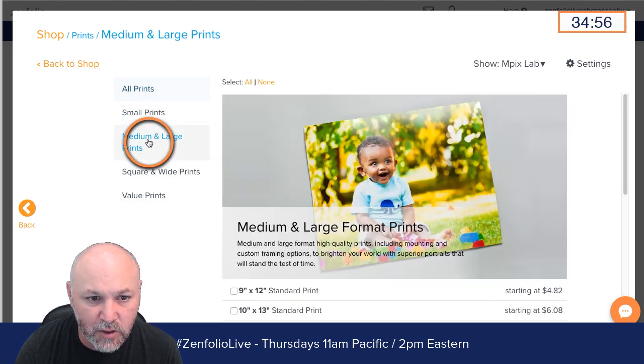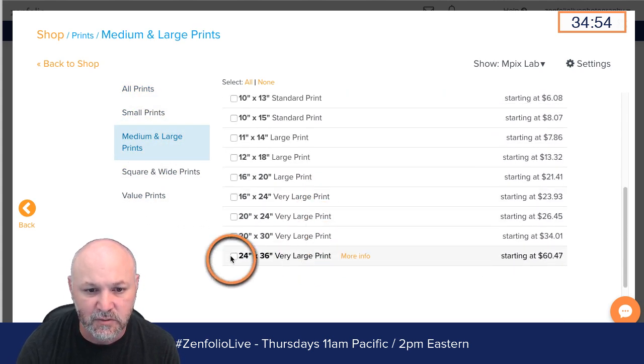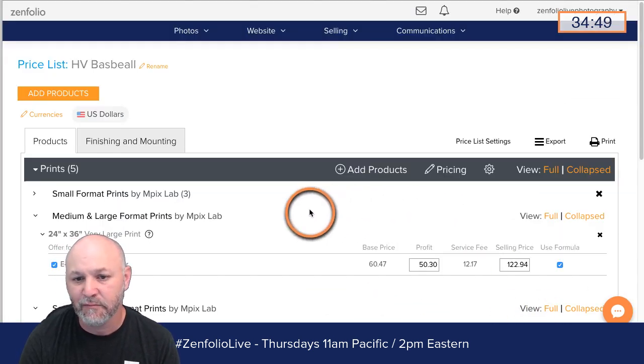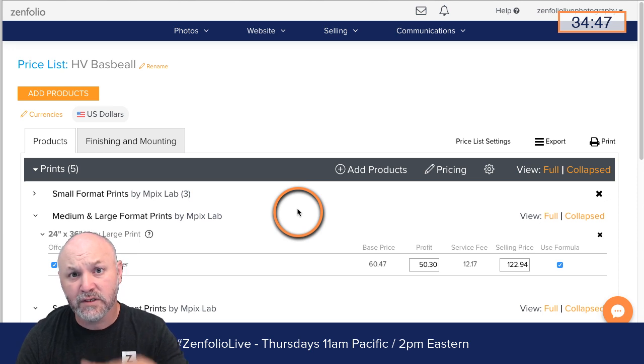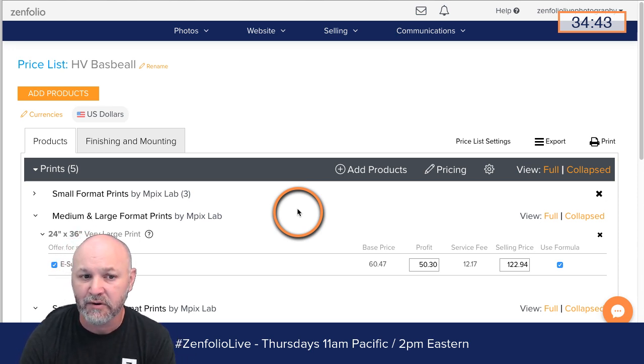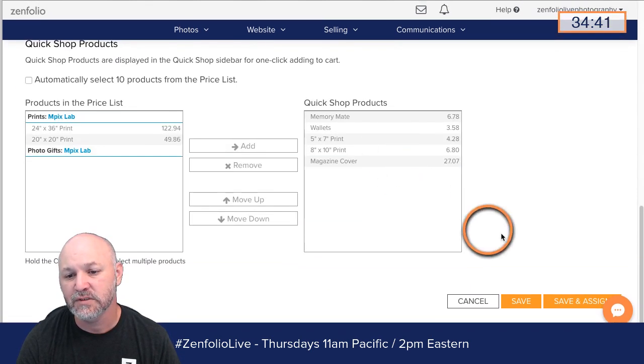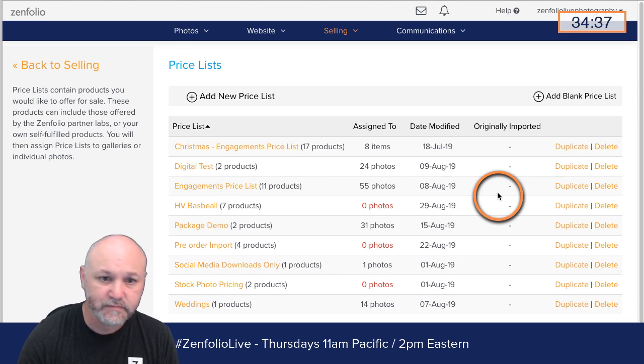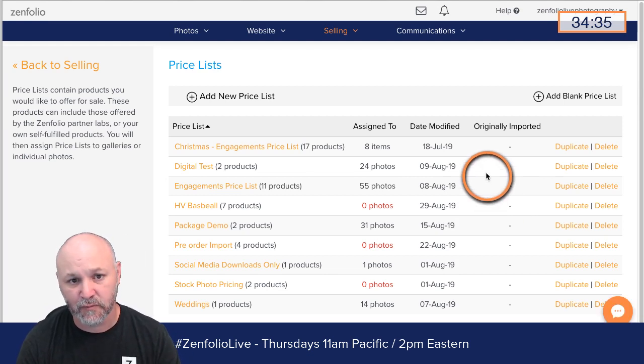We got anything bigger than that? What do we have for large prints? What do we got in here? Let's do a 24 by 36. There we go. So we're going to have that in the price list. Order approval is turned off right now, which means all the orders are going to go through without requiring approval. And then what we're going to do is we're going to save this. Okay, now that's my baseball demo price list.